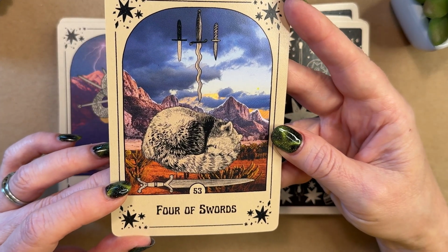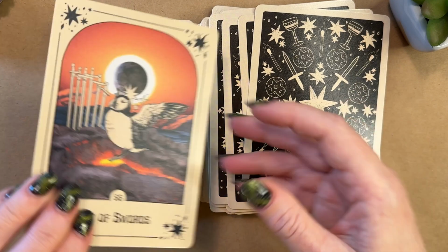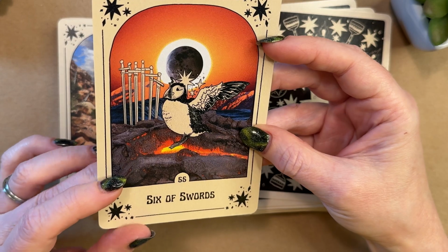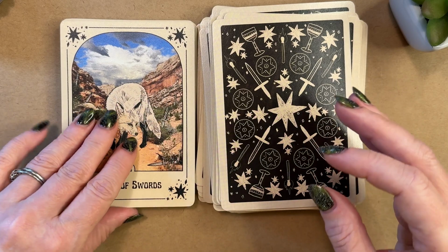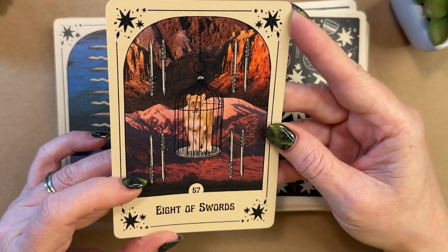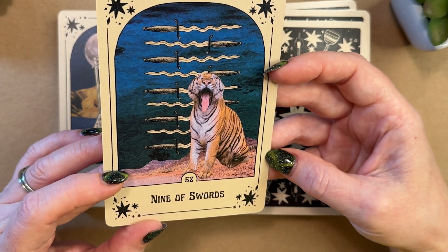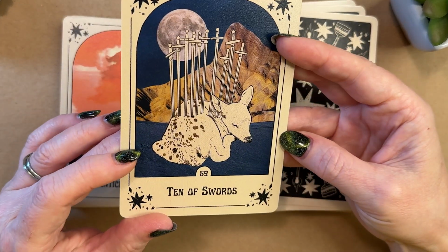I like this Four of Swords. I think that's a red panda, but I'm not sure. And the 5. And the 6. Puffin with, it looks like a volcano. I definitely have to read a little in the book about why they made that particular selection there. The 7, of course, a fox. It's perfect. The 8. Nine, he does not look happy. Oh, this 10 is rough.